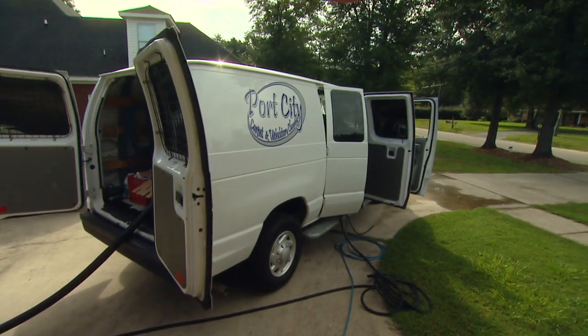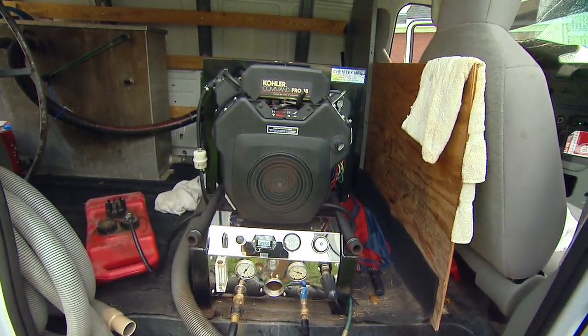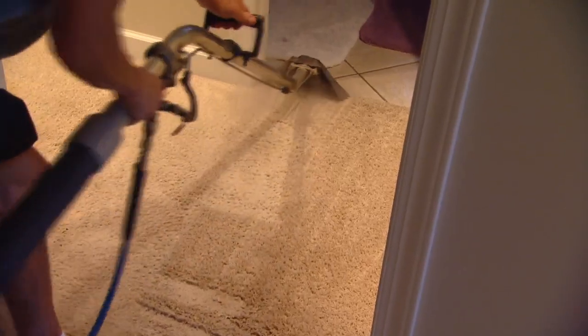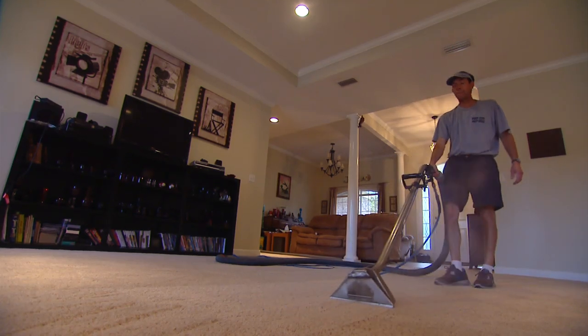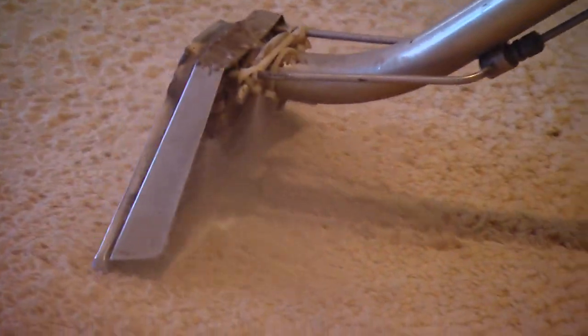Hiring a professional who uses a truck-mounted steam cleaner may provide you with better results over the long haul, even if it's more expensive initially. The professional may pre-treat stained areas with a cleaning solution, but the actual cleaning is done when steam is forced into the fibers of the carpet. The steam breaks the hold of the dirt and grime on the carpet fibers so that they can be sucked up and away by the vacuum.